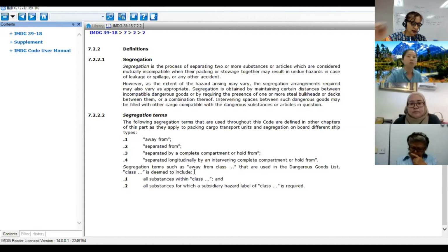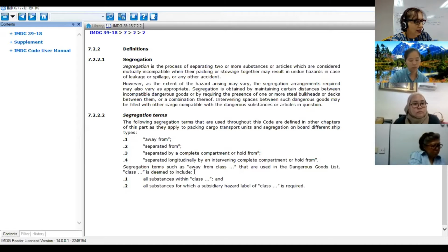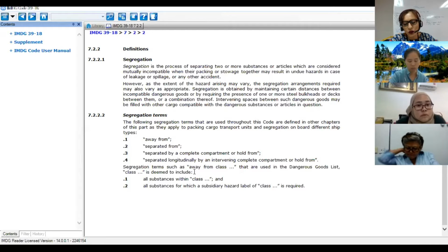Because sometimes you will get the segregation codes. When you go to the SGs, one of the SGs will tell you something like "segregate away from" a class. If you look at SG25, it will say "separated from goods of class 2.1 and 2.3." What this is saying is, whenever they say segregated from a specific class, you have to look that the class doesn't appear, not just as main but as subsidiary. When we do segregation, we have to look at the subsidiary hazards. You cannot just focus on main hazards to do your segregation.